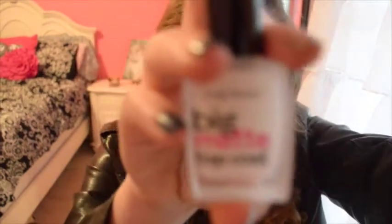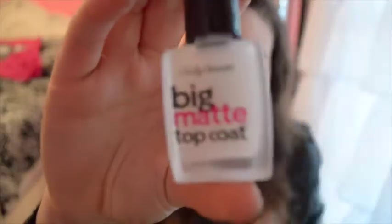But I will say my next product is amazing. It is the Big Matte Top Coat by Sally Hansen. I don't know if you can tell, but I'm kind of into matte nails right now. I had my eye on this bad boy for quite a while, and I finally got it. This was $5.99, and it is so nice. I will say it does wear off a little. I'm really excited to do the matte black with the shiny tips. I'm gonna do that next.